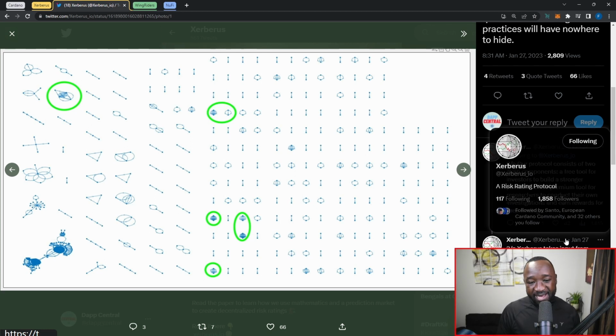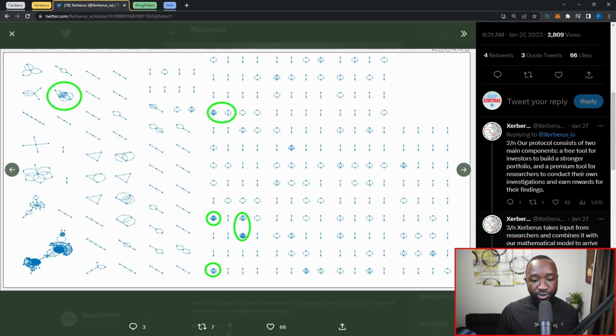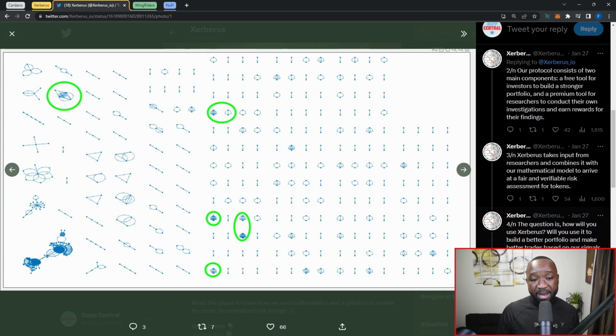I actually did not see that last part there before, so I'm wondering how they're going to reward people for their investigation findings. But the fact that they're even thinking about doing that, I think is a plus. I'm sure because of the rewards, they're probably going to see an uptick in people signing up to find issues or to find wash trading or whatever other investigative features they have on their platform in order to earn rewards.